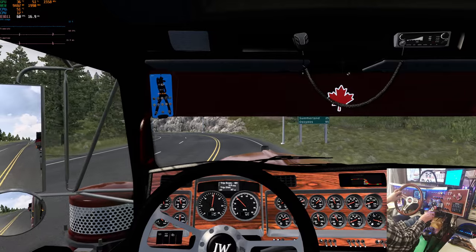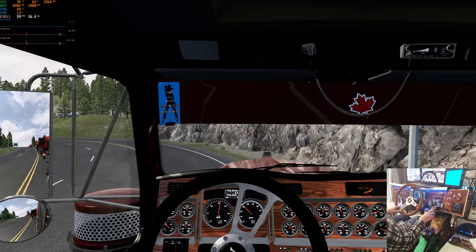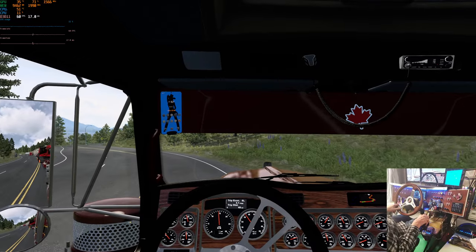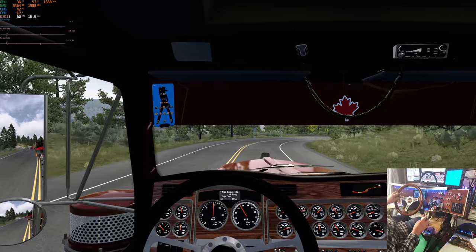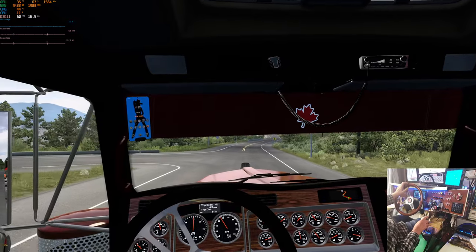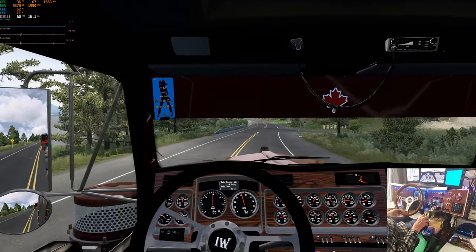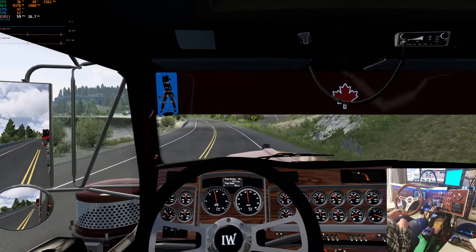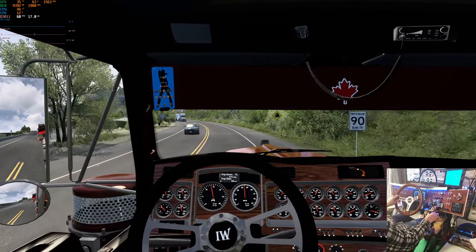Where we're going to Wenatchee in Washington. So we've got a border crossing here. We'll see how that's going to go with this crane. It should be all right. I think I'm really tempted to do a build and drive with this truck, because it has so many options and stuff, it's just unbelievable. I think it would be pretty cool.